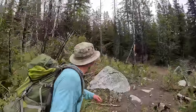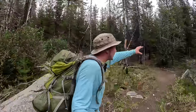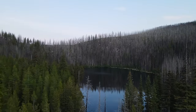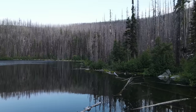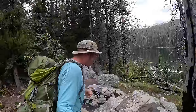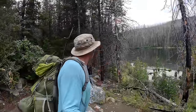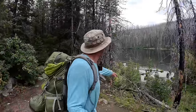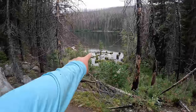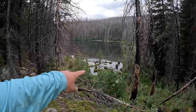I think we're getting close. I see a clearing out in front of us and there's water. We're here. Oh, it's beautiful. Look at this place. I already saw a fish surface out there first thing. Oh, there's one that surfaced right there in front of us. Right there, you can still see the ripples in the water a little bit.